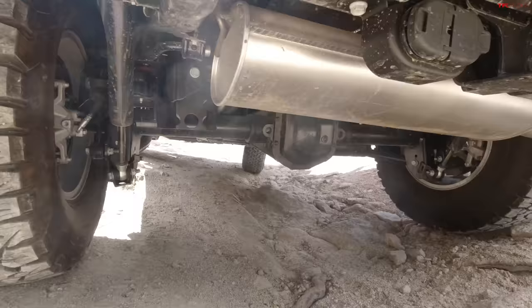But you know, so far with these 31-inch tall tires, maybe they're a little bigger, closer to 32s, I'm really impressed with how this thing is doing. It's got a lot of clearance. It eats it up. All right, let me finish.